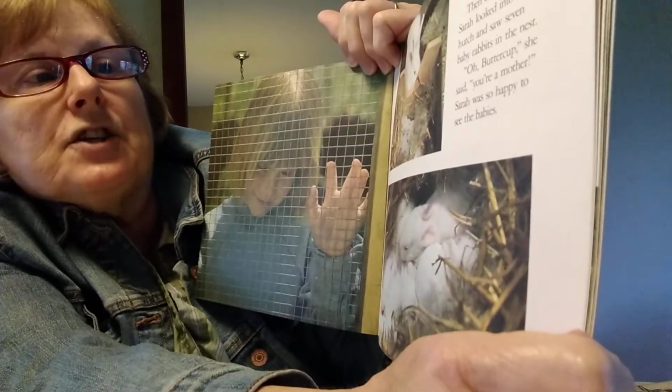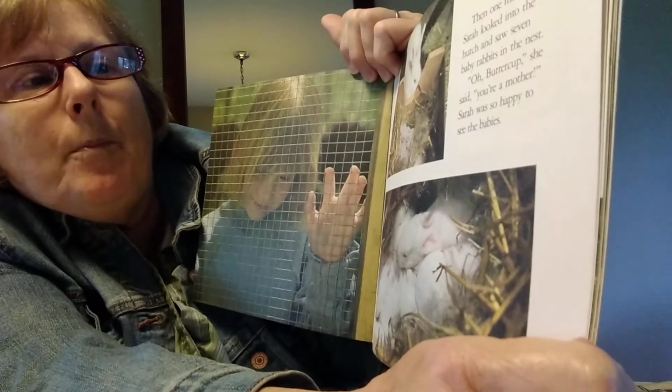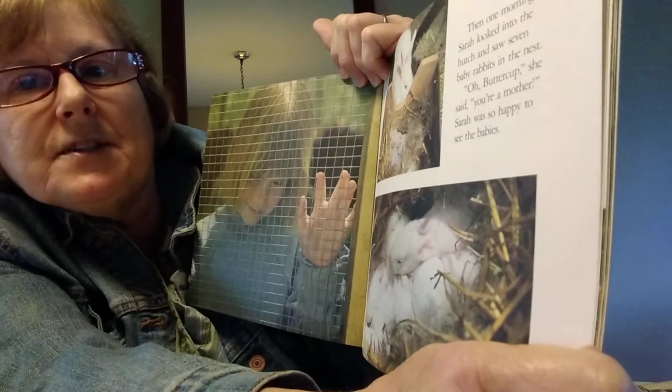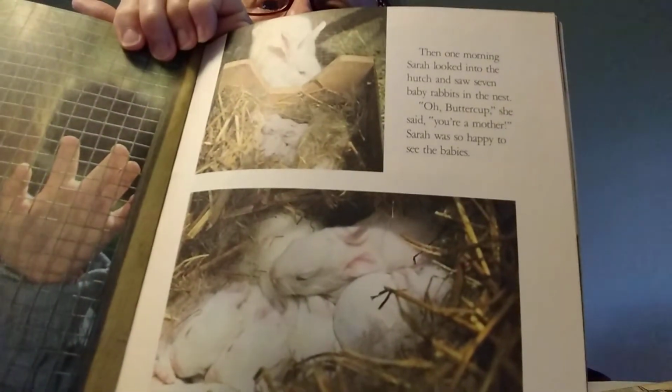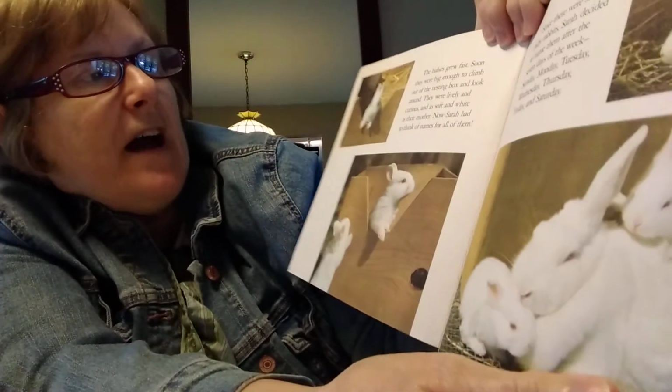Then one morning, Sarah looked into the hutch and saw 7 baby rabbits in the nest. "Oh, Buttercup," she said, "you're a mother." Sarah was so happy to see the babies. Here's a picture of the baby. And there's Sarah looking at the babies. The babies grew fast.